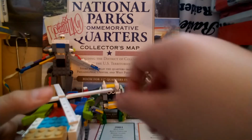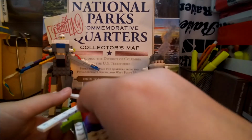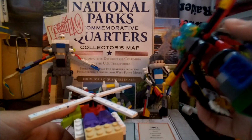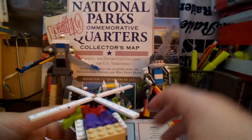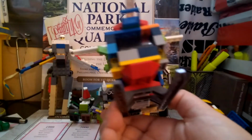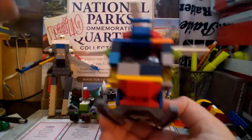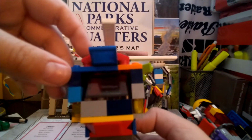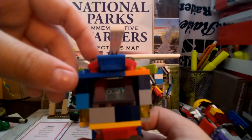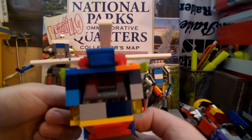So yeah, this is the thing that I built. I built this last night while I was looking at horror movies to watch. So yeah, that's pretty much it for this. As you can see, I don't know if you guys can see in there. Yeah, you can see through. See my finger? Right there.